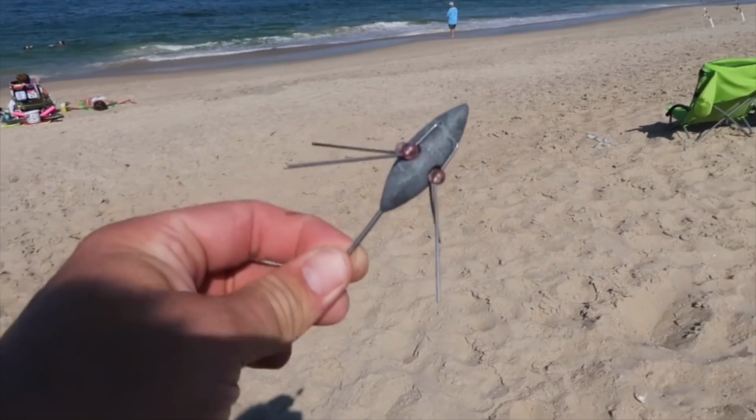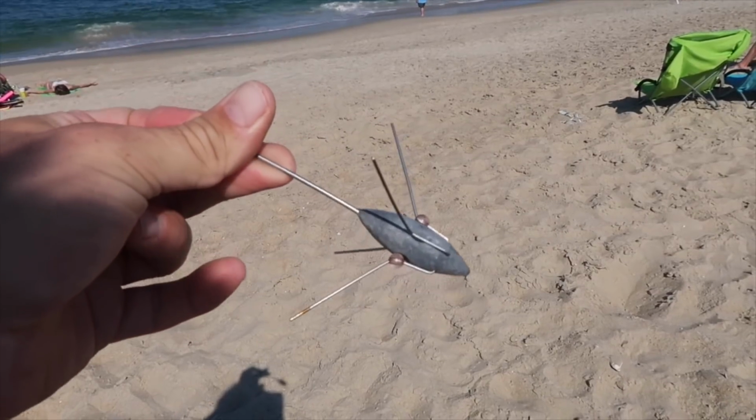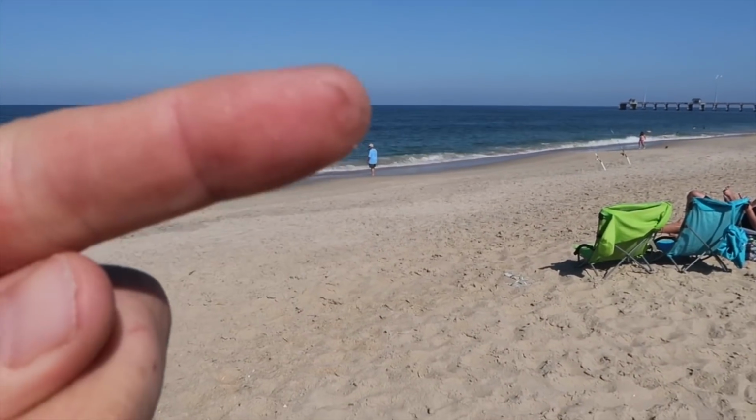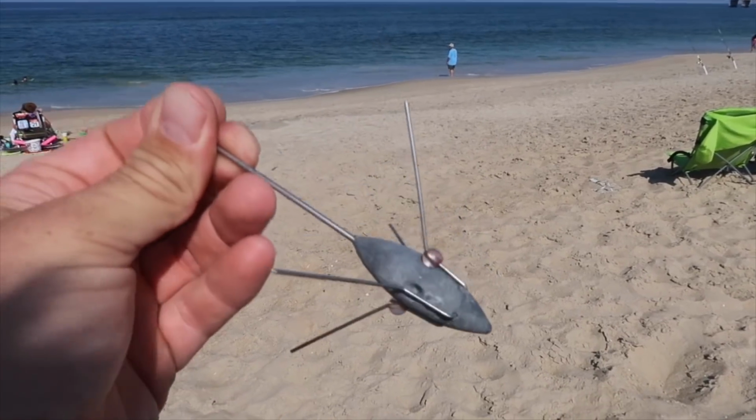All right, check that nasty sinker out. Ooh, imagine what that'd do to your foot. I'm gonna go give it to that guy right there. I'm sure he'll take it. I bet that was probably pretty expensive.